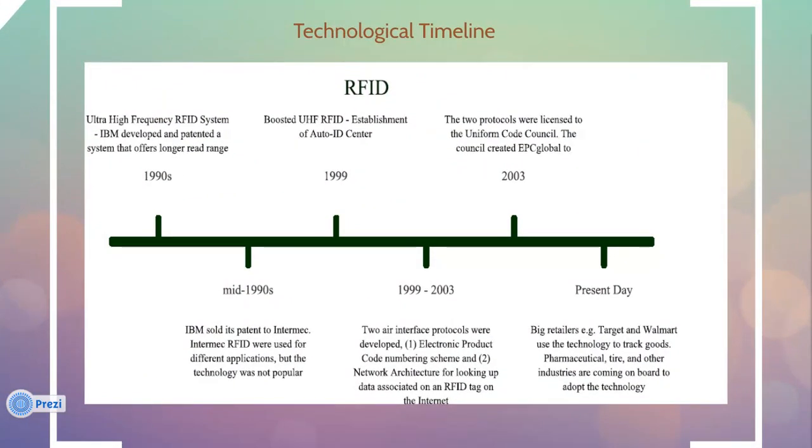So if we were to look at the RFID timeline, in the early 1990s, IBM developed an ultra-high frequency RFID system, or UHF. And this system had the capability of providing a longer read range. Throughout the 90s, though, funding was limited, so progress was limited. But in 1999, the UHF RFID actually got a boost when the Uniform Code Council and the European Article Number funded the Auto-ID Center, which was at MIT, and because of the work done by Brock and Sarma, huge developments and progress were made.